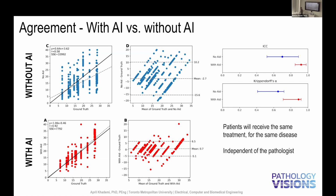What this means is that patients will receive the same treatment irrespective of the pathologist that's reading their scan. And that's really big because every center has generalist pathologists and specialists. In rural areas, they might not have a specialist pathologist. So if you're in Timmins or somewhere and your pathology report gets sent to the generalist pathologist, you're going to be assigned the same treatment as if you were being monitored by an expert. And this is really where I believe that AI can start to transform some of this medical imaging practice.